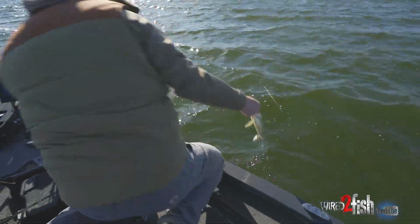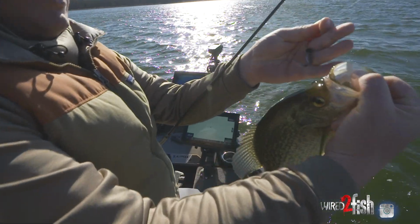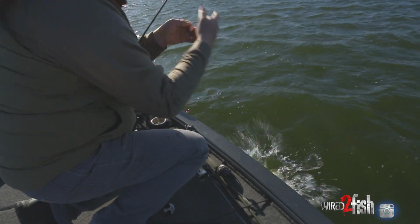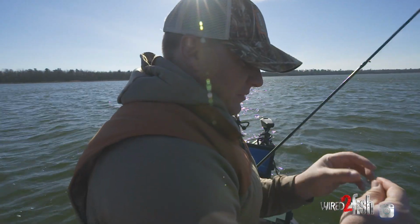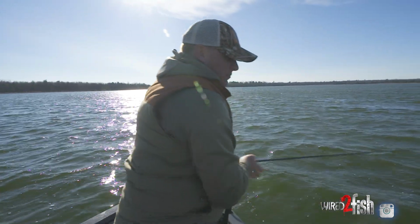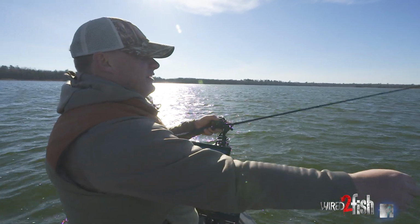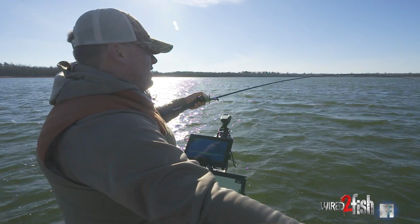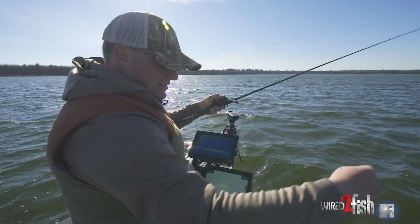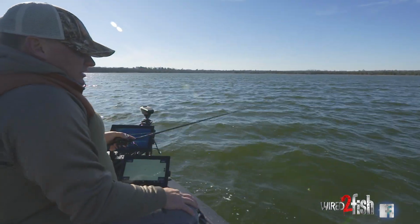I don't want to tear the mouth on them too bad. See, look at that. Just that little bit of even pulling on them just tore his mouth enough. They're such fine skinned. Their mouths are just so paper thin that you just really don't want to tear a big hole in their mouth. Hence the long shank of fluorocarbon on here, and then a very, very parabolic rod on top of it. I've always preached, I guess you'd say, just the parabolic rod when it comes to crappie fishing to an extent.